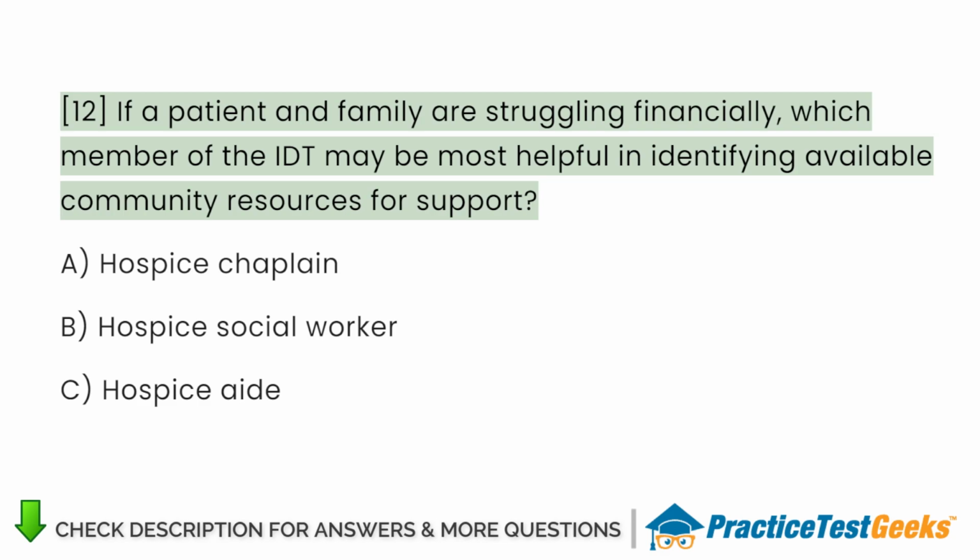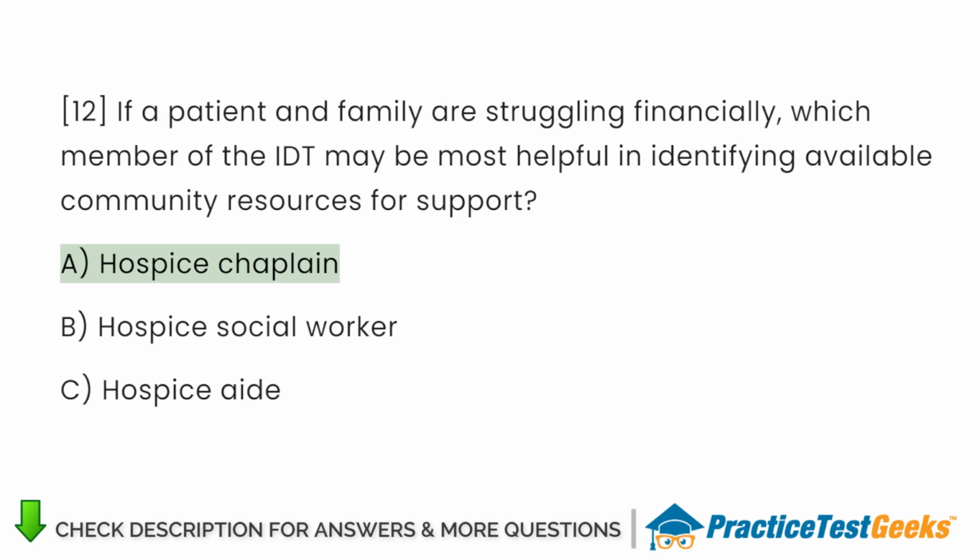If a patient and family are struggling financially, which member of the IDT may be most helpful in identifying available community resources for support? A. Hospice chaplain. B. Hospice social worker. C. Hospice aide.